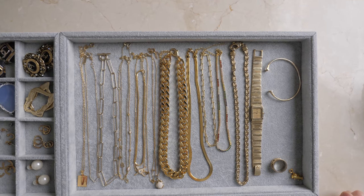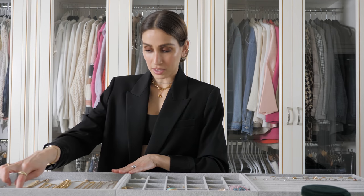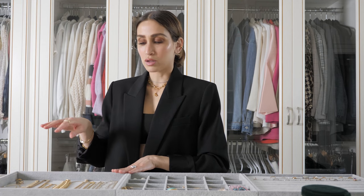and I have a watch. I'm not really a watch wearer. I don't wear watches often because I feel like a lot of watches just don't look good on me, and I just feel like it's not me. A lot of men and women feel like their wrist is naked without a watch. For me personally, I feel the opposite.